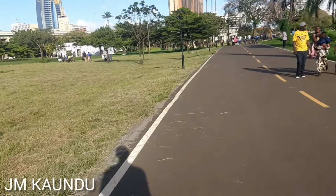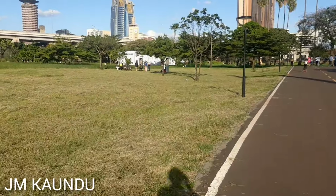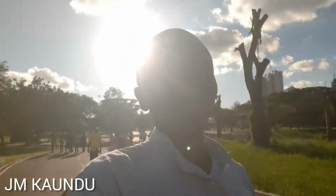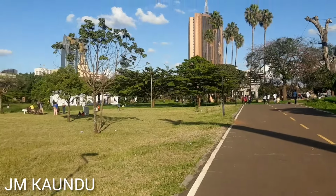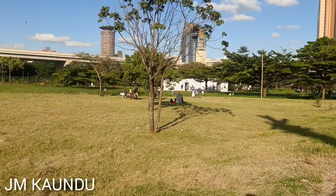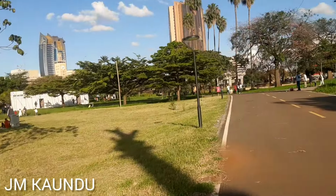The place looks nice. So let me flip the camera. Hey, there's some kid there saying hi to me. So twendelee na matembezi. Hey, look at that view. Very nice view of Uhuru Park. Very nice view. Some people taking pictures on this other end.